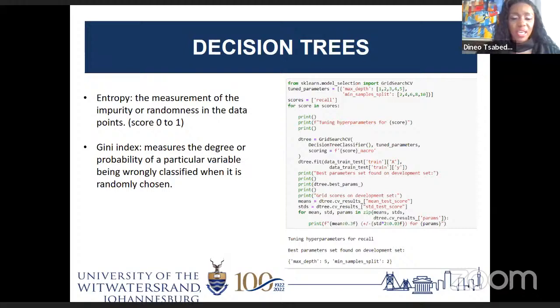Decision trees, as I mentioned earlier, as people in the medical field, I think we're very much familiar with such algorithms, where you have your flow diagram that says, is the patient above the age of 60? Yes or no? If yes, this is what you need to do. If no, this is what you need to do. So decision trees follow a similar concept, where the algorithm tries to split the data depending on the level of randomness or impurity in the data, and then allocates a score of either 0 or 1, depending on the performance.